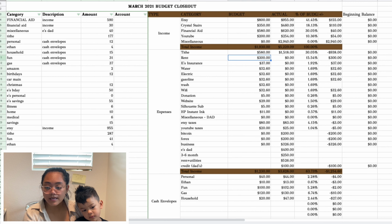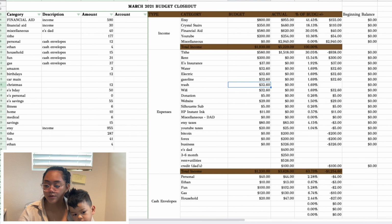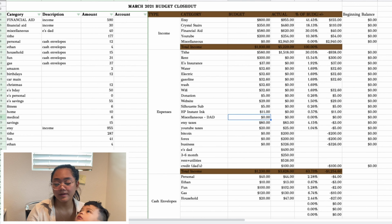So for this, I did put $526 total into my rent and utilities fund. I did have a little bit left over that was from the previous month, which I did add into this budget. So I believe it's at $556. So that's really nice that I have a little bit extra over my original budget. So next we have miscellaneous dad. I didn't spend anything on him, and if I did, he did pay me back right away.